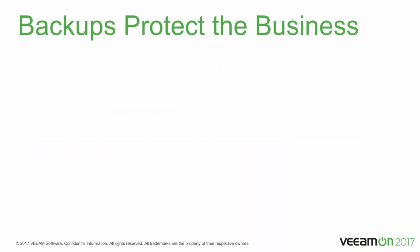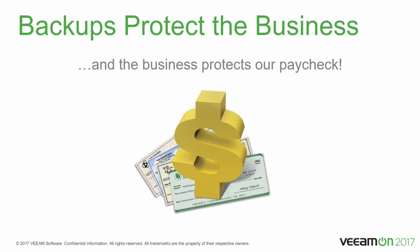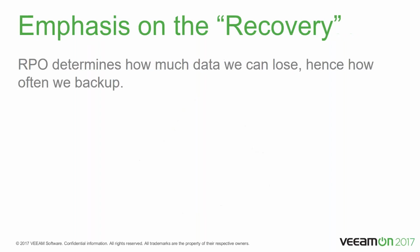All right. So the thing here is backups protect the business, and the business protects your paycheck. So we want our backups to always work so we get paid in the end. All right. So the emphasis is on recovery here.